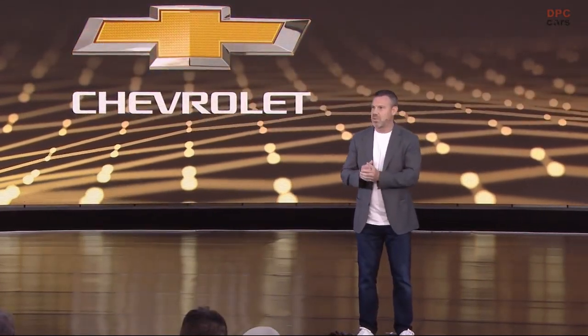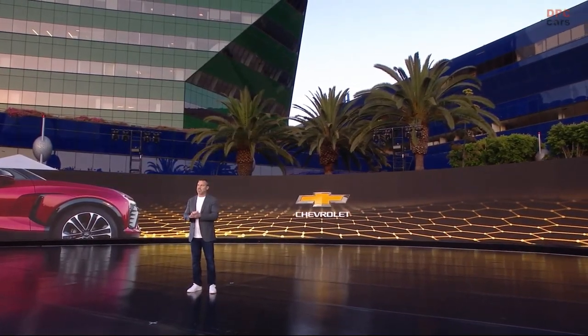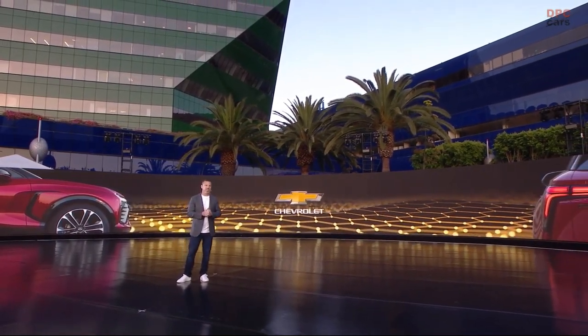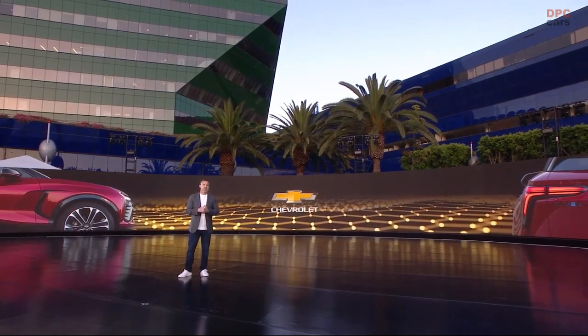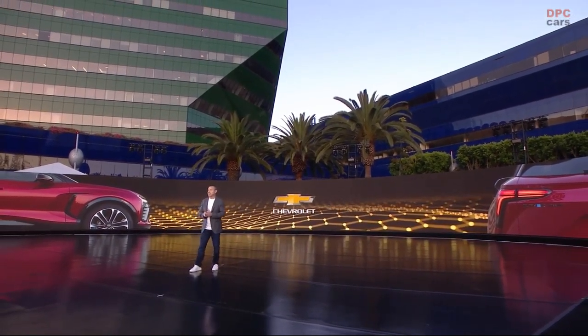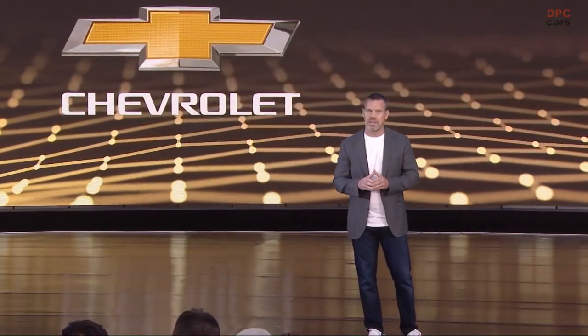I'm sure you've heard this before, but honestly, there's been no better time to be in this business. Every new launch is an opportunity to rethink transportation as we know it and to put the customer at the center of everything that we do. That's what we've done with the all-new, all-electric Blazer EV. And we are pumped to show it to you here tonight.